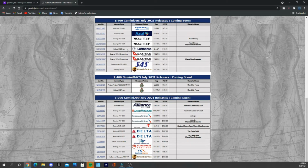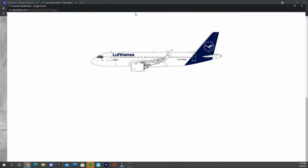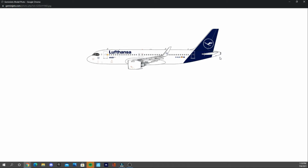The next one is the Lufthansa A320 Neo. This is a great release for international people that were looking for new aircraft. This is $47.95. As you can see right here, I like to call this a flying cigar because it's so skinny, or not skinny, it's fat and short. You do have the huge engines, of course, which is typical on Gemini Jets, unfortunately. Then you have your antennas up here, and the detail on the winglet is not too much. But I do love their new livery on the A320 Neo. It is pretty special.